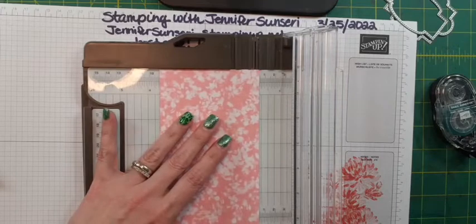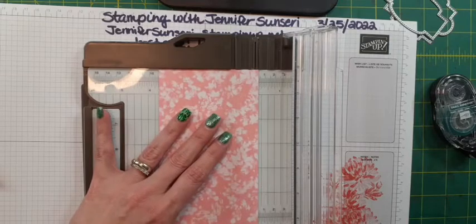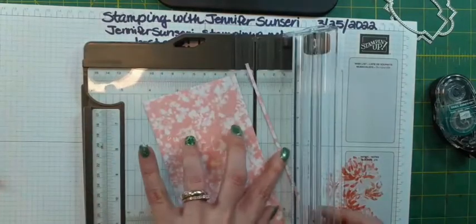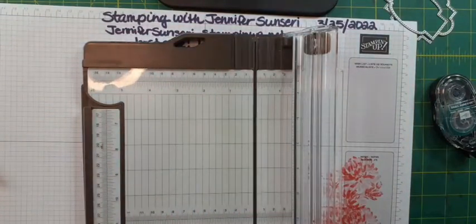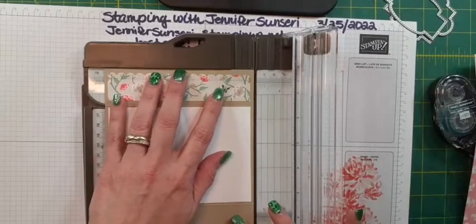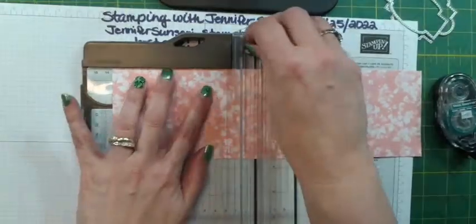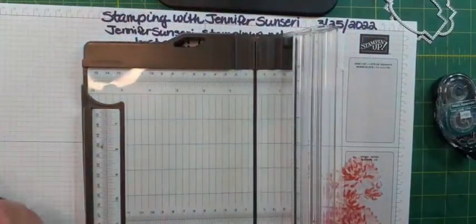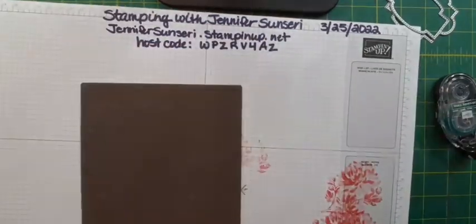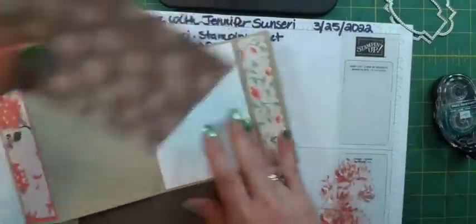All right, so I'm going to cut it a little bit smaller. I'm going to go an eighth thinner, because this is a different dimension of the card base, and it's not going to have the mat. So this is 5 1/2. So let's go 5 1/4 and see if that works. This is totally on the fly, you guys. Yep, that'll work. I won't do a double mat on this one. We're only going to do the double mats on the front, okay? All right.